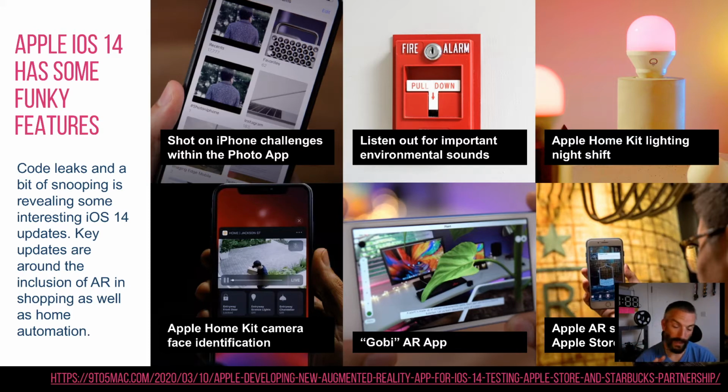Also, a slightly more interesting one maybe is that Apple HomeKit cameras can actually have face detection in there as well. So if you have just the cameras, great. But also if you have the doorbells or whatever it is, they can actually be programmed to recognize certain faces, strangers, family members, etc., etc.